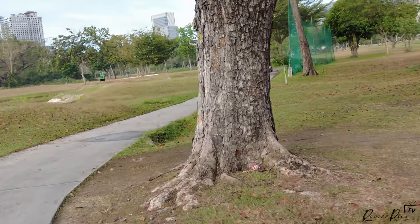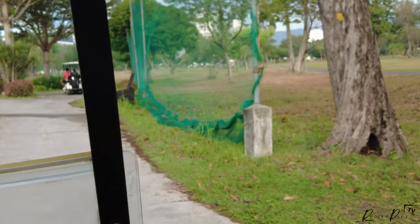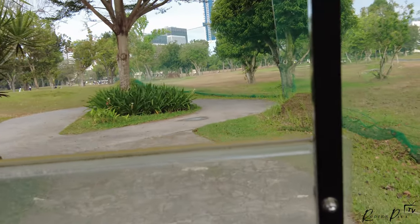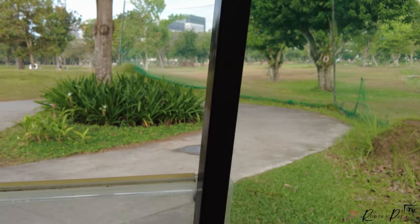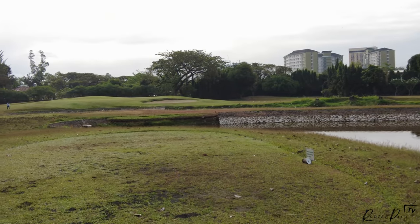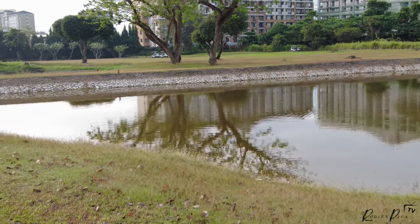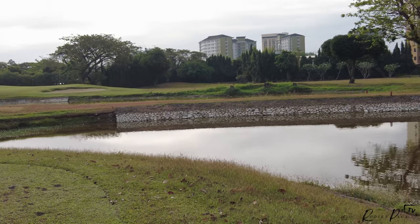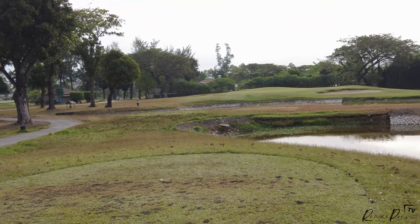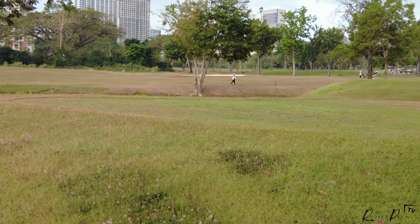Hole number 5, par 3. We're going to the tee mound. 140, 130, 140. 138. Hole number 5. Par 3, and you have two hazards here in front of you, and the green is there. Usually the tee mound will be here at the back, right here.